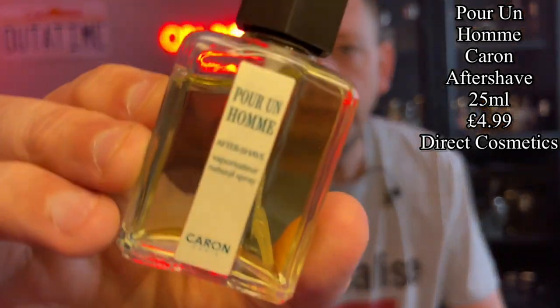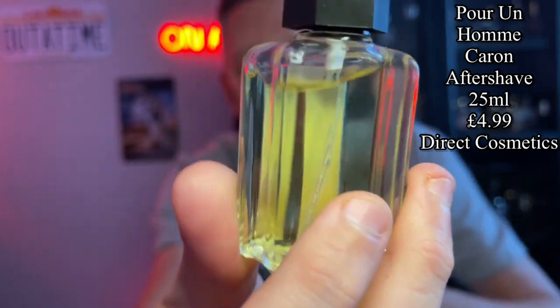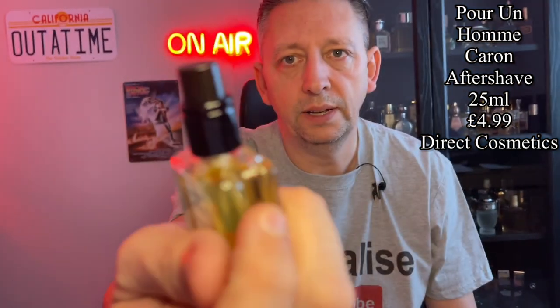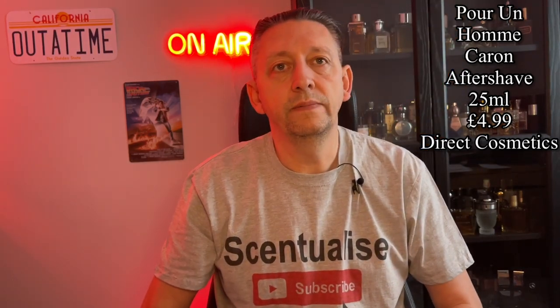So I like the little diddy design. I think the main design is very similar with the white paper there in the middle with the name and stuff on. I quite like it. Nice travel spray. Plastic cap, not a lot going on there. It has got Caron in the top. And then it's got a big black atomizer. Let's give this a smell. So I've heard a lot of people say good things about Caron.